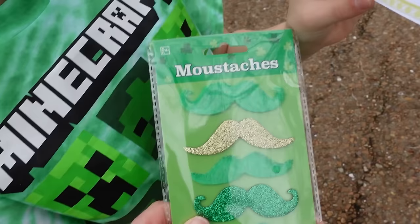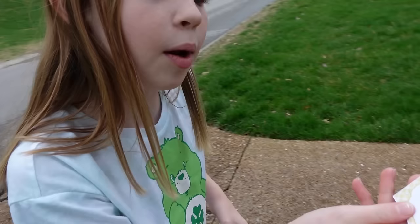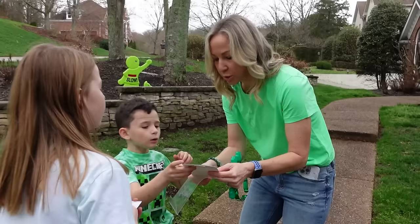Number four. Can you read it to us? All right, let's see. Lucky clue number four. St. Patrick's Day colors aren't blue, white, or red. Look for your next clue under your bed. Which one do you want? Oh, just one. I'm gonna have that one. We both want gold. I want a mustache too.